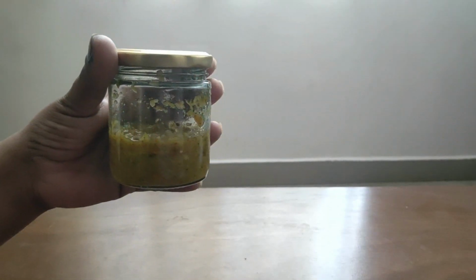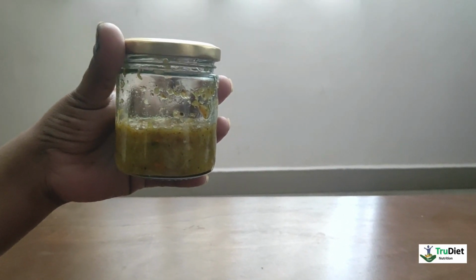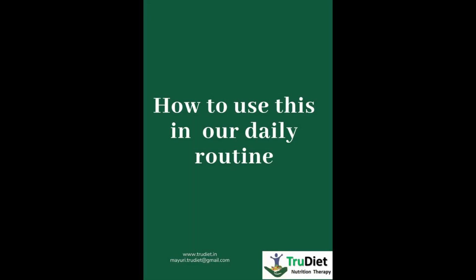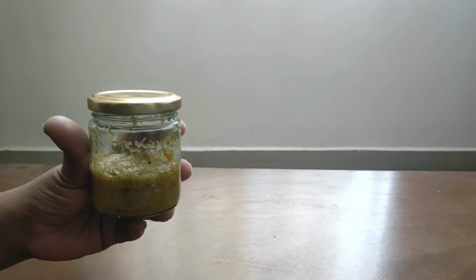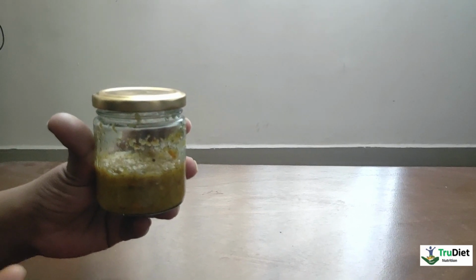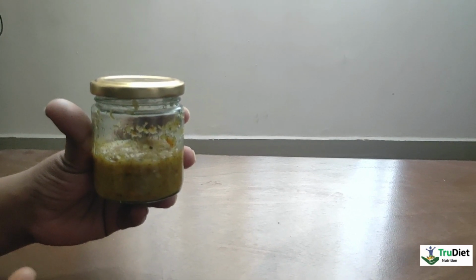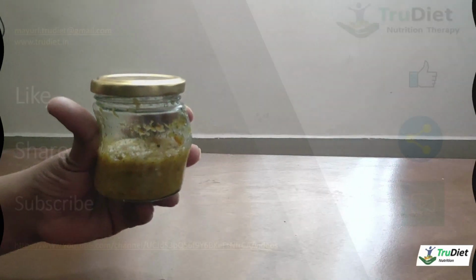You all can see our immunity powerhouse is ready. This mixture can be placed in the refrigerator, and it stays for 10 to 20 days. You can mix it with juices. A teaspoon of this you can add to a glass of juice and drink it just like that, or you can boil a glass of water and add this mixture to that and consume it daily in the morning, which helps in improving your immunity.